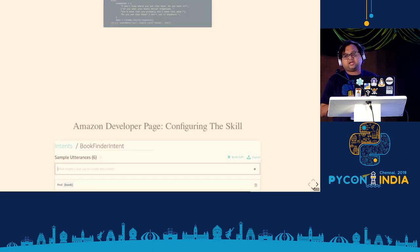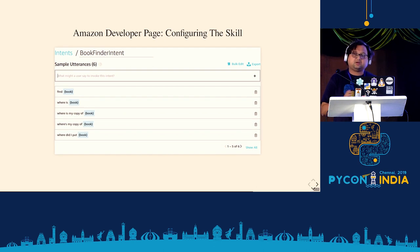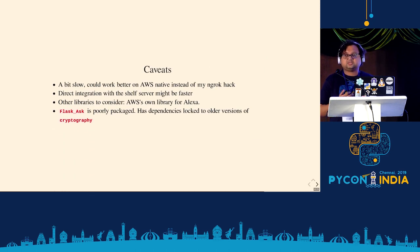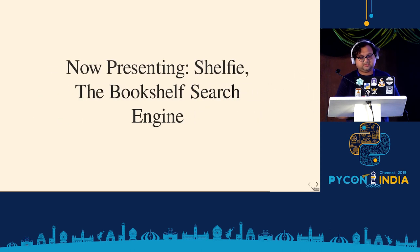The thing about Alexa is you have to configure your skill online on the Alexa page on Amazon Developer, and you have to configure every phrase that you're going to enter. The main part of this is you have to ask it to give you the raw query string. Once you do that, you're able to access the raw query string in your app. So in your Flask view, it comes as the first named argument. And what that does is fairly simple.